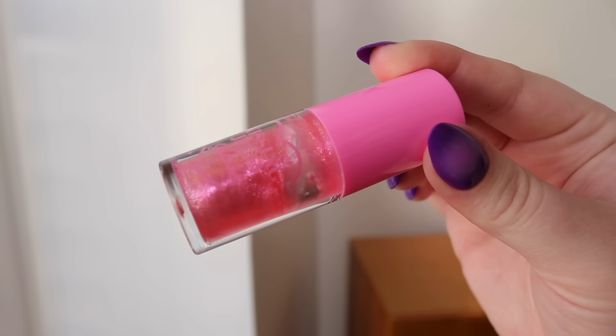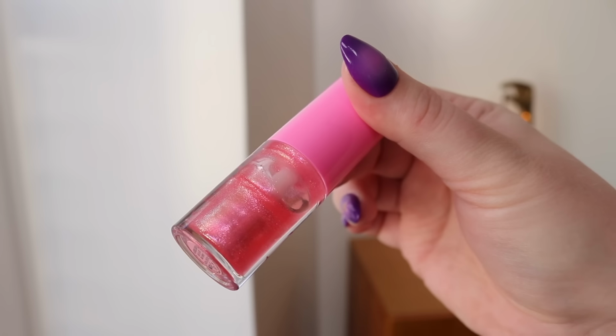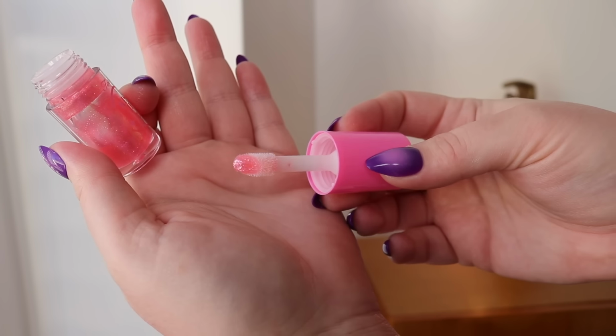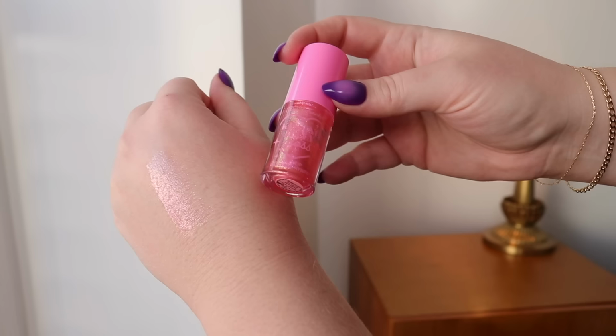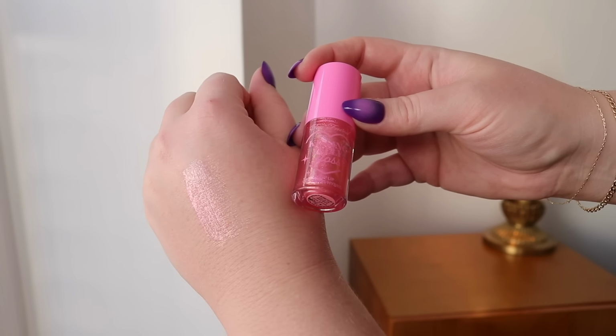I have the shade Bubblegum and I also have Cotton Candy, which they both smell and also have a little more taste. These are a little bit sweeter on the lips, kind of at the max, I guess, for me, but I kind of love that. They're kind of fun. The Bubblegum one also has some shimmer in it, which I think looks really nice. And again, it's a shimmer that you can't actually feel on the lips, which is another gripe I have with so many shimmery lip glosses.